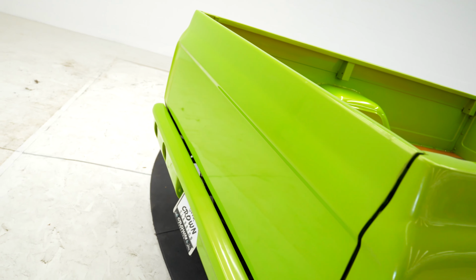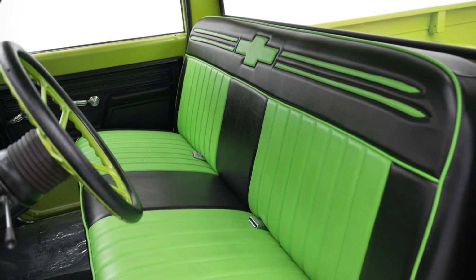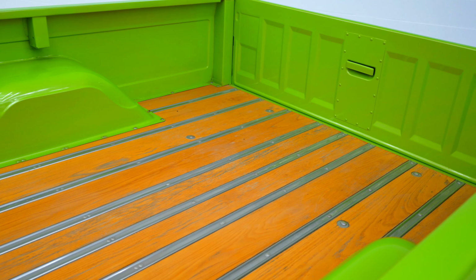Custom pickup trucks are all the rage, and this one is just perfect. Awesome lime green metallic paintwork and an interior in black and green to match. It's a long bed, gives you plenty of room back there to haul what you want to haul in style.